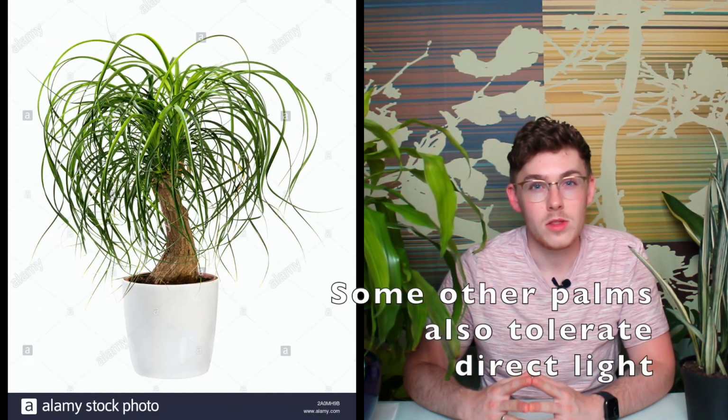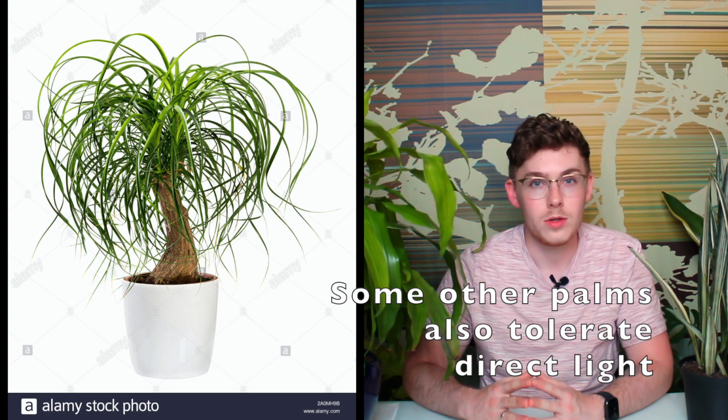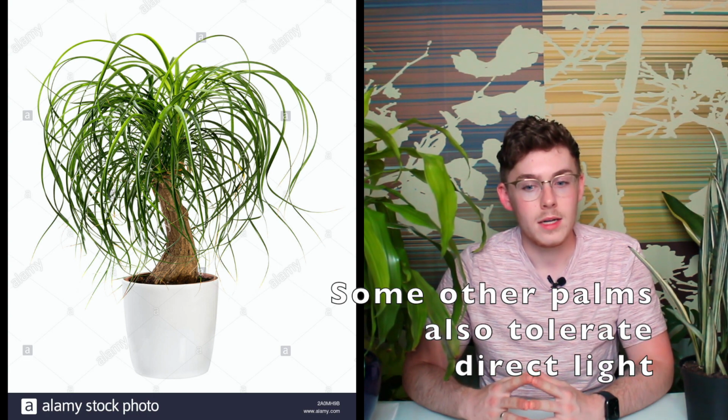So the next few plants that I'm going to mention, I actually don't have on hand right now. The first one is going to be a Ponytail Palm. We can see that the Ponytail Palm has quite a bit of water storage at its base, and like many succulents that can tolerate high light conditions, that water storage is going to be ideal for drought tolerance and things like that.